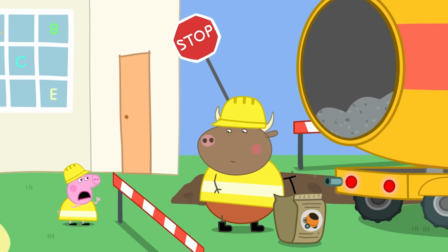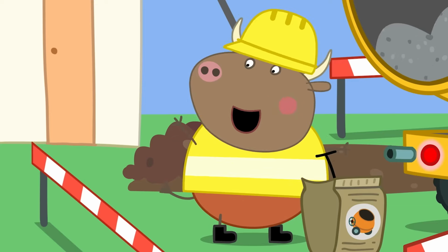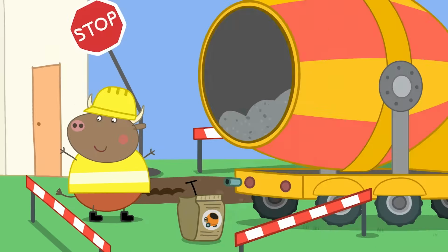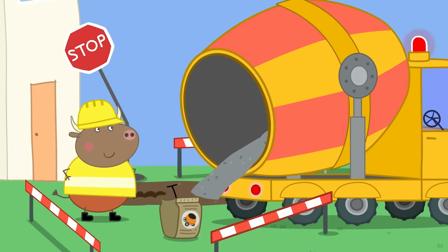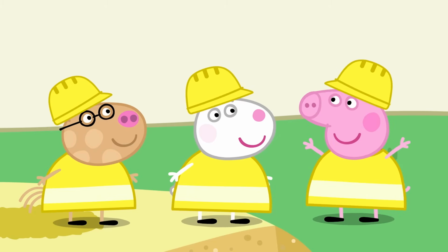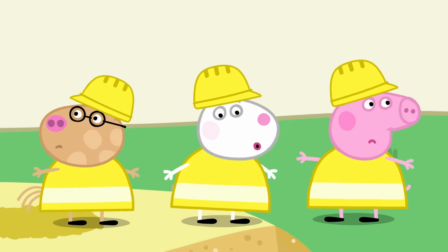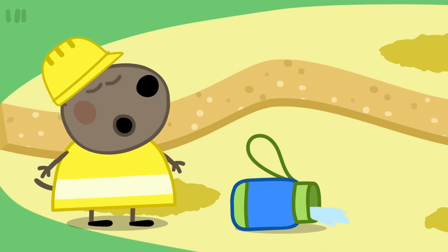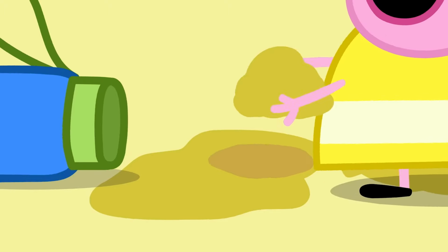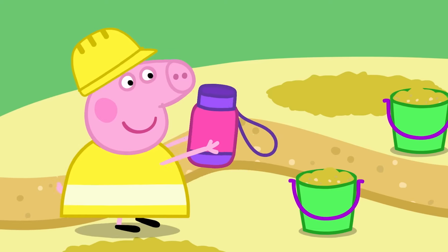What are you doing now, Mr. Bull? I'm making concrete, Peppa, to fill in this here hole, see? The new path is made of very strong material called concrete. Oh, yeah. We're making concrete too. Righto. Concrete. Peppa's concrete is made of wet sand.